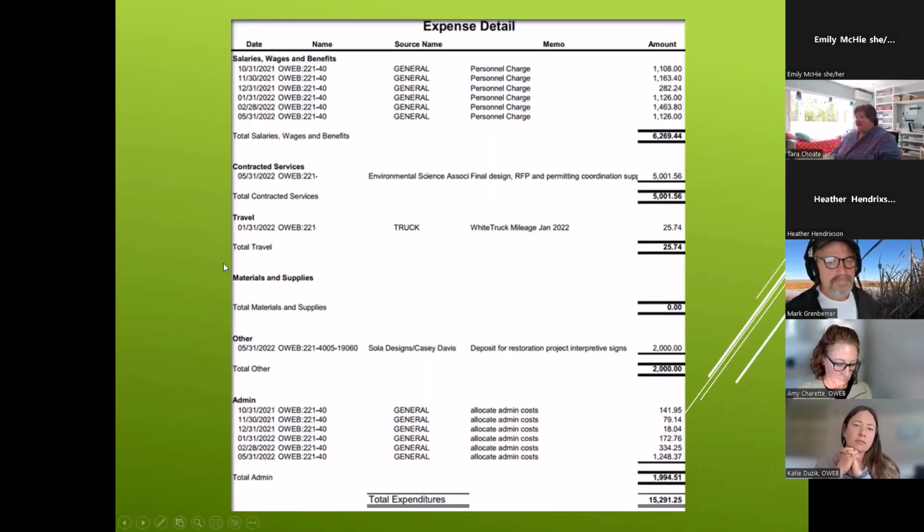This is an example of a tracking sheet that does double duty. You can see here that we have salary, wages, and benefits. We can see how much. We can see approximately when the days were. We can see that this is a journal entry. So from an accounting standpoint, if we had questions later, we would go back and be able to say, okay, for this period, how did you get to these costs?